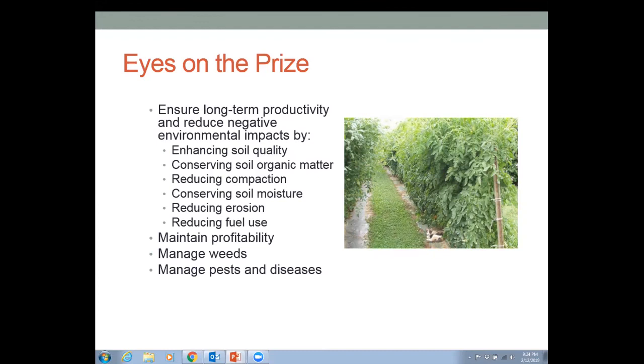And I want to just throw out there, Jordan, you've used tarps in some of your other work. It seems like tarps could fit into this system in really beneficial ways. I think that's true. The only issue I'm having right now, as part of switching over to ridge till, is that I'm reorienting my fields to be a little bit longer so that I have fewer turnarounds with the tractor.